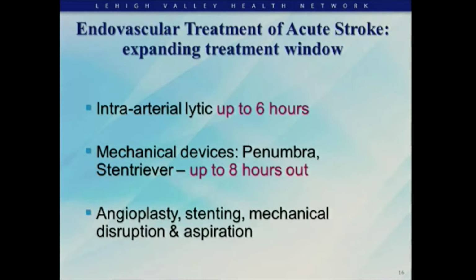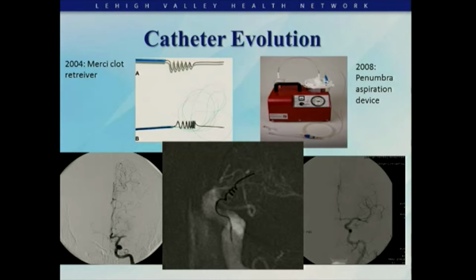Similar to the cath lab, our interventionalists may also do vessel angioplasty, stenting, or different methods to interrupt that clot and aspirate that catheter out. So with time and evolution of treatment, we're able to have more opportunities to treat those patients. The first catheter for endovascular treatment was approved by the FDA in 2004, and it's called the Mercy Clot Retriever. This corkscrew-like device was passed through the clot, ensnared the clot, and then pulled that clot out. That device allowed us, once the vessel was accessed, to get the clot out within about an hour. The Mercy Clot Retriever, because of advances in catheter technology, is not used very often.